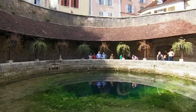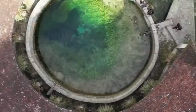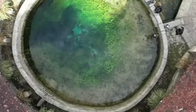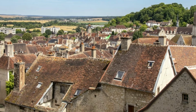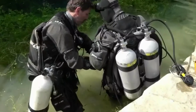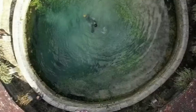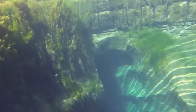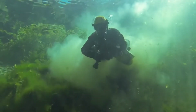The Fosse Dionne, located in Tonnerre, France, is a remarkable and enigmatic natural spring that has captivated the local community and visitors alike. Nestled amidst the charming streets of the town, the spring is uniquely situated in the middle of a road, surrounded by houses. Unlike typical springs, the Fosse Dionne is set in a sort of natural amphitheater, a few feet below the surface of the road. This allows onlookers to peer down into its waters, adding to its mysterious and picturesque allure.